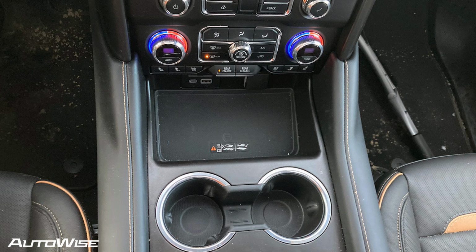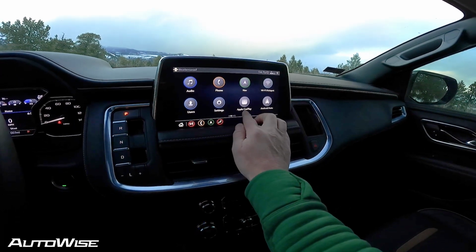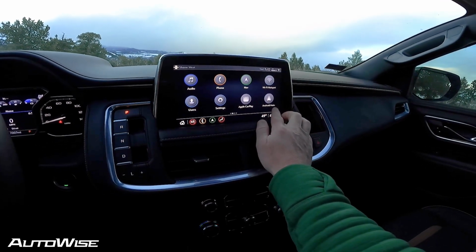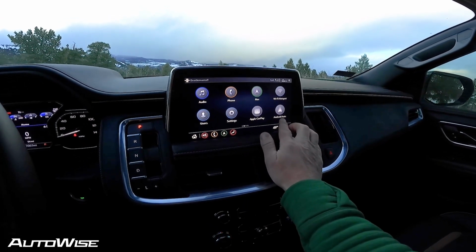It does also have wireless charging for your phone, so you can just set your phone in there. It has wireless Apple CarPlay and Android. Well, Apple CarPlay for sure. I'm not sure if Android. I don't have an Android phone to test.